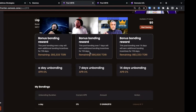The APRs are calculated in near real time, and they depend on a number of things, right? They depend on the amount of TVL that's in a pool, the amount of TVL that's bonded in a pool, and the amount of rewards that's being paid out, and the price of those rewards on a USD basis. Okay, and it's being calculated minute by minute. Every 3 to 5-ish minutes.